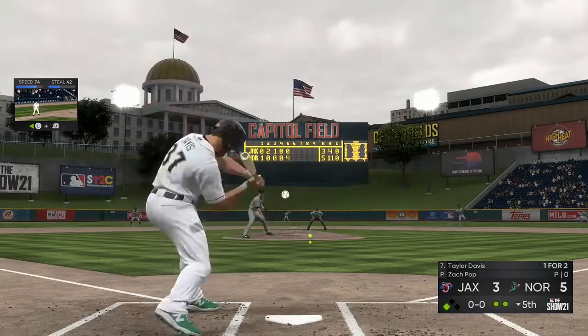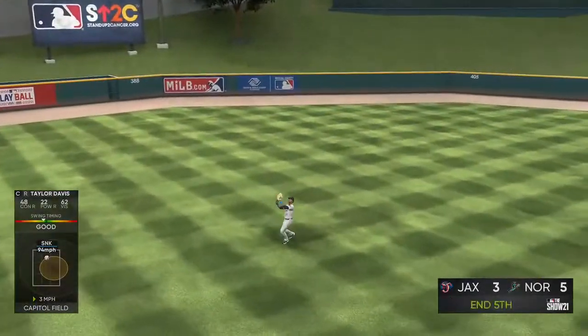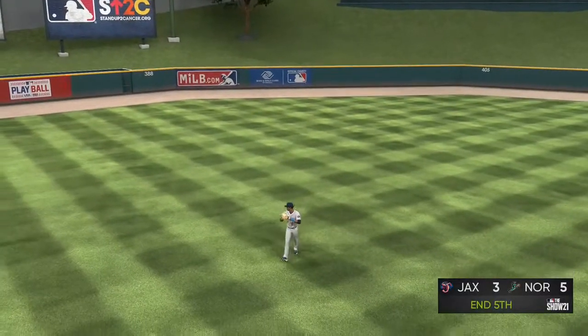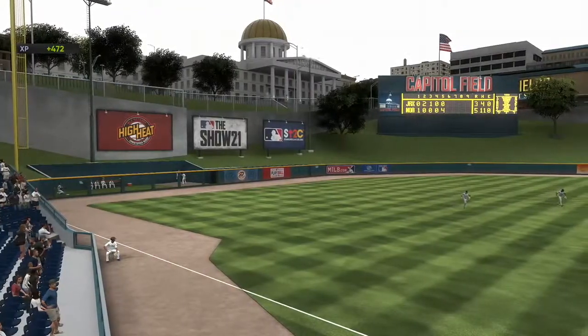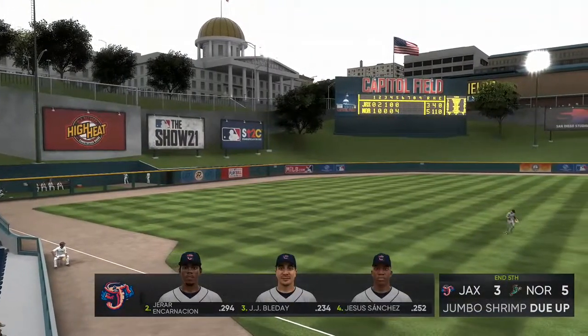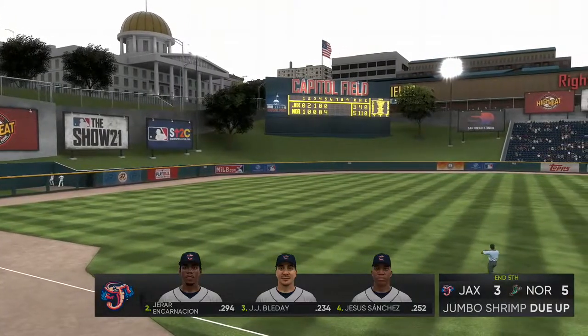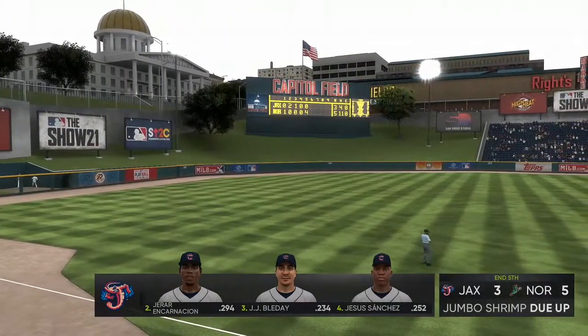In now, Taylor Davis. And a first pitch swing. He hits a fly ball to left center. Encarnacion is there to put it away and finally put an end to the inning. So they nearly bat around here as 8 men come to the plate and they push across 4 runs. We're through 5 here at the ballpark. Tides lead it 5-3.